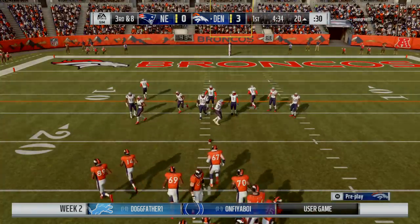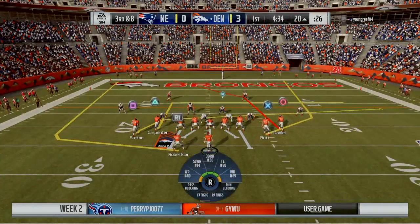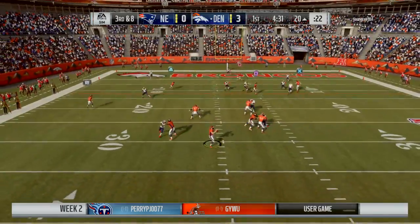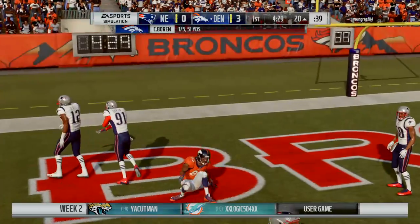Well, good field position to start the drive, but under the gun now here on 3rd and 8. Gun! All right, now, lucky 56. Lucky 56. They'll set up a throw. And he fires one, but incomplete.